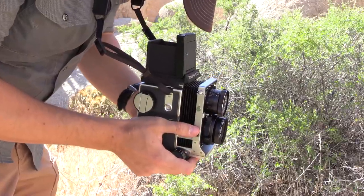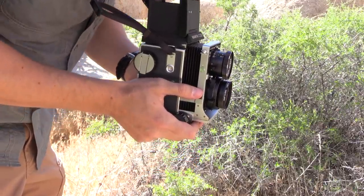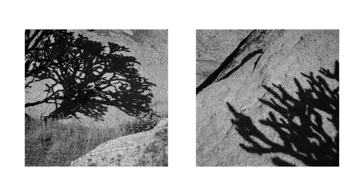composition real careful, and then before I take the shot, just lift the camera up about 2 inches so that the lower lens lines up roughly where the upper lens was. It actually worked out pretty well.